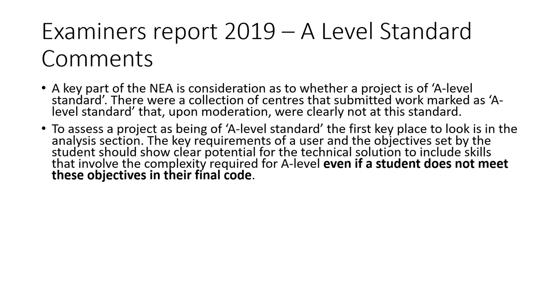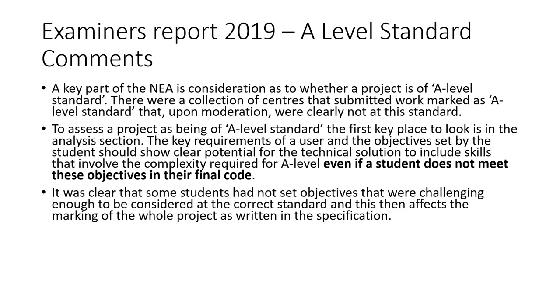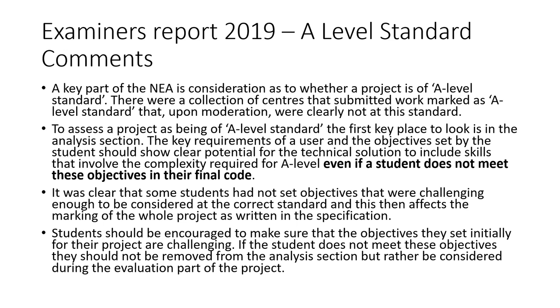If you think about the example we just looked at, with the design immediately having half marks or more being taken off, it is so easy to not have it be A-level standard. They're trying to show you that in this examiner's report. We need to have some objectives, which will come in your analysis, that involve the complexity required for A-level, even if the student doesn't meet it. If the student doesn't meet it in their code, yes, they might lose marks in their coding section, but they're not going to have every part of their project everywhere else moved down by 2 levels. So we need to set challenges that are the correct standard, and set off with a project that has the potential to be an A-level standard project.